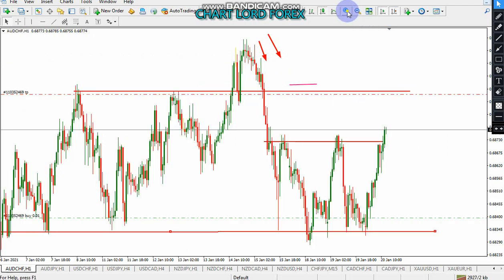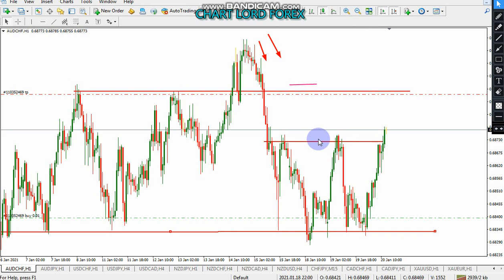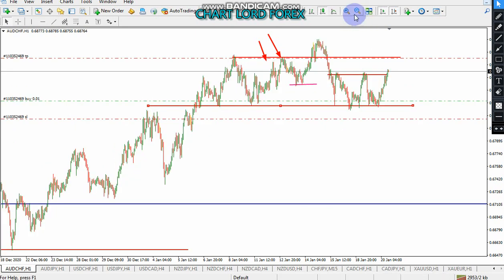So I took the buy around this area. Now see where exactly the price has been. It's almost like it's breaking above this mini range that has been forming, so it's already approaching my take profit. So I will be updating this particular chart in the coming days, or maybe later today, if price hits my take profit, to see exactly how it goes.